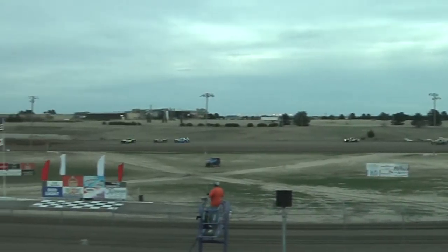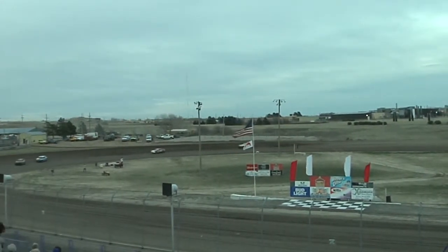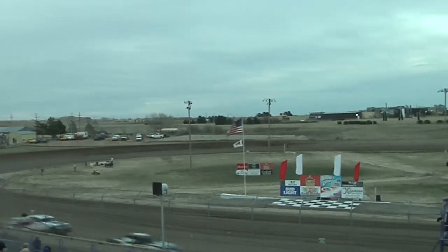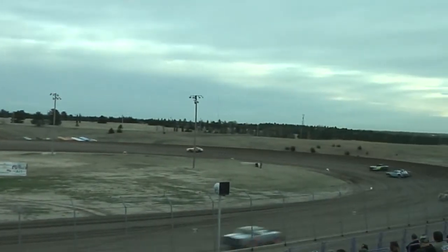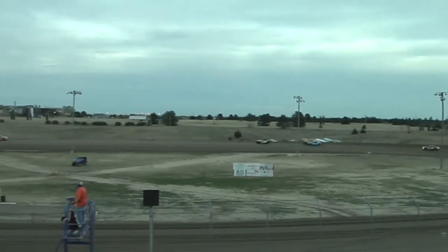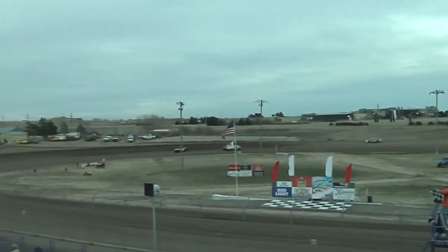And here comes Remus trying to take third away from Jason Davis. Woken's going to see the white flag. One more lap this time by for the 35 JW. And side by side for the third spot. Remus looking low on Davis. Trying to make something happen. Got his nose in there. He's got the whole car in there. Down the back straightaway. Still side by side.